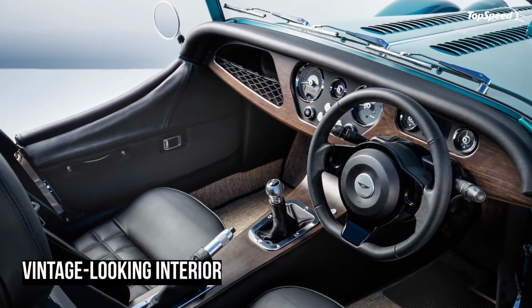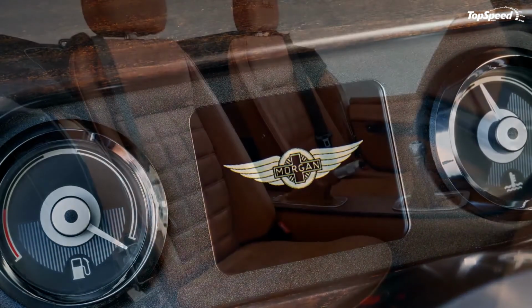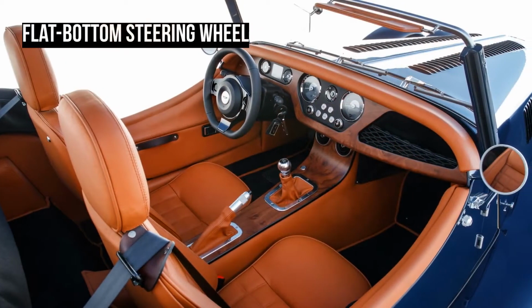Sporting the same vintage look on the outside and Spartan yet stylish layout on the inside, the Plus 4 is actually a modern vehicle under the shell. The bonded aluminum platform is notably more rigid than before and makes the Plus 4 as dynamic as any modern sports car.